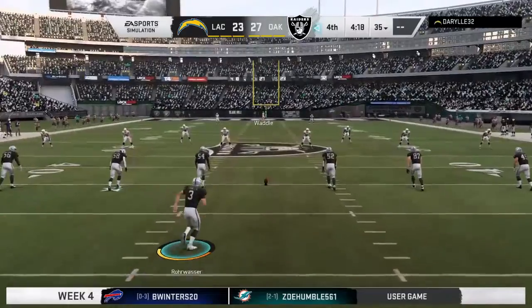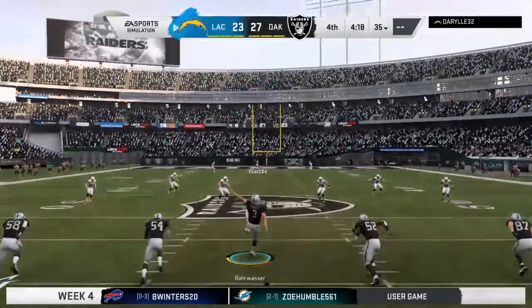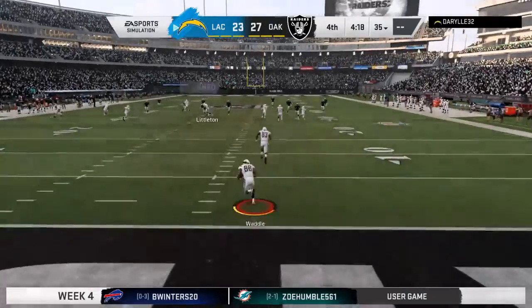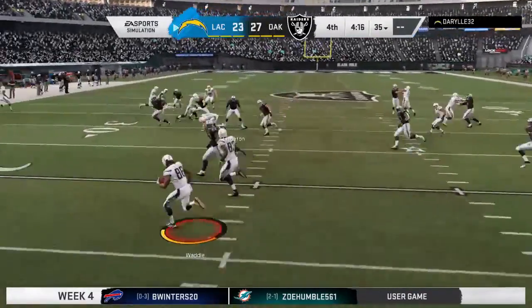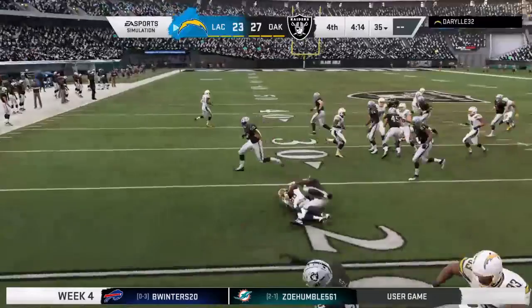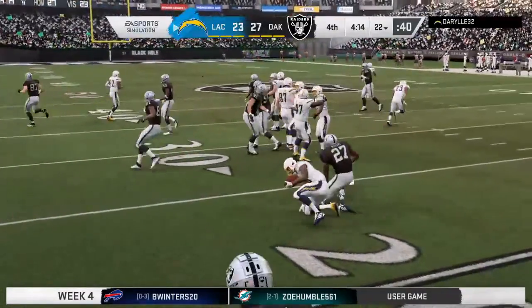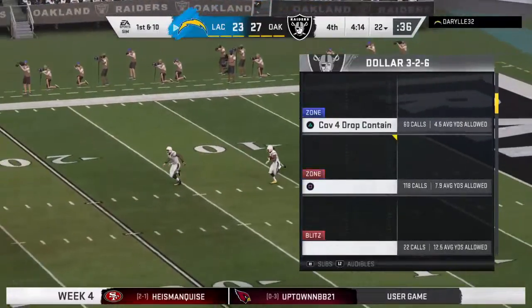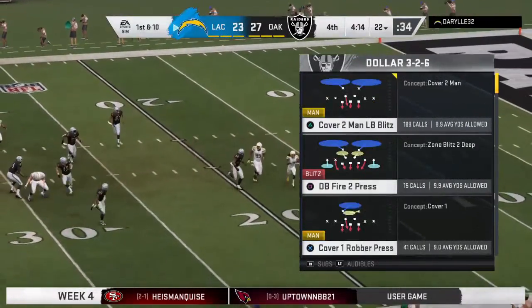Following the botched PAT, they're set to kick this one away. Fielded about a yard deep. And he'll take this up past the 20 and down at the 22-yard line. At their own 22-yard line.